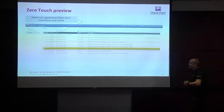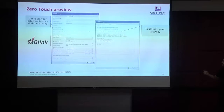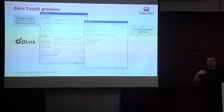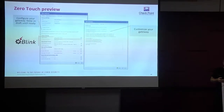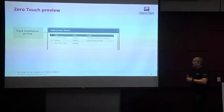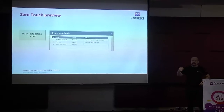You claim your gateway by the MAC address and the SKU. You choose the profile that you want to deploy on this gateway. It can be per gateway, it can be for a population of gateways, depending on what you need. You put all your configuration here, including the Clish scripts that would allow your firewall to be ready for operation with all the IPs and static routes defined. And on the portal, you can see which stage the deployment actually is.